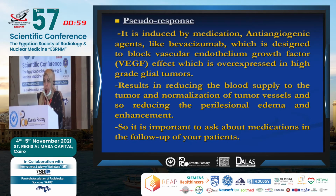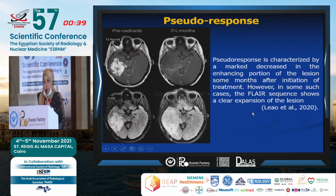Pseudo-response again is subsequent to medication, so don't forget to ask your patient about any medication taken such as steroids or anti-angiogenic agents that restore the blood-brain barrier, result in reducing the blood supply, normalization of tumor vessels, and reducing the perilesional edema and enhancement.